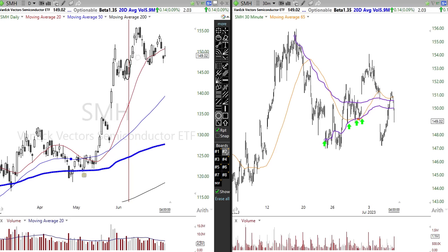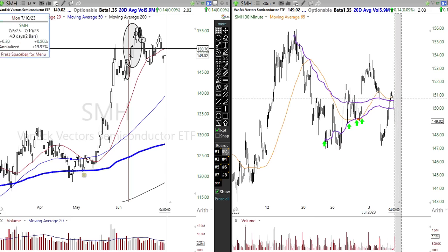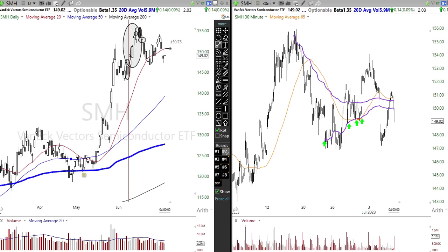So in other words, Monday we get rid of this, Tuesday, Wednesday, Thursday, Friday, and Monday of the following week, Tuesday the following week. There's a lot to overcome to think that this 20-day moving average will still be rising and that prices can stay above it.